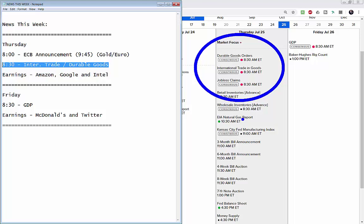Now, it's tough to tell. None of those news events really stand out to us. Durable goods, international trade, jobless claims, none of those really tell me we're going to see some acute response by these markets, but we'll obviously be there to see how the markets respond as well.